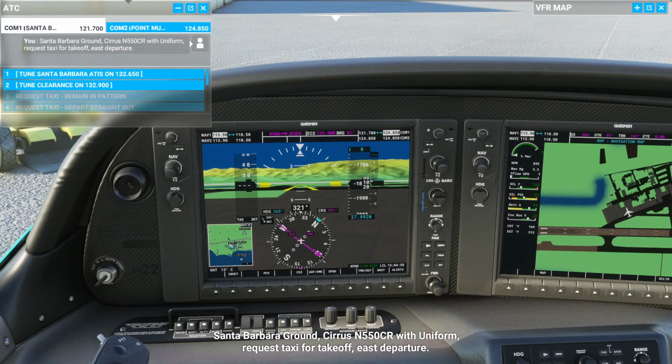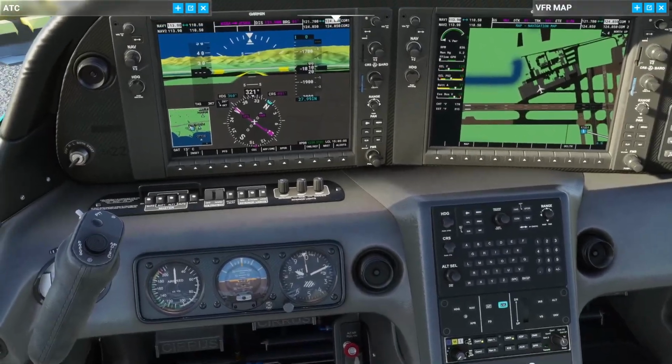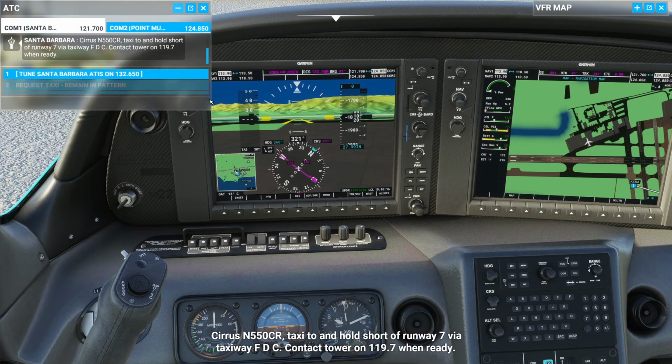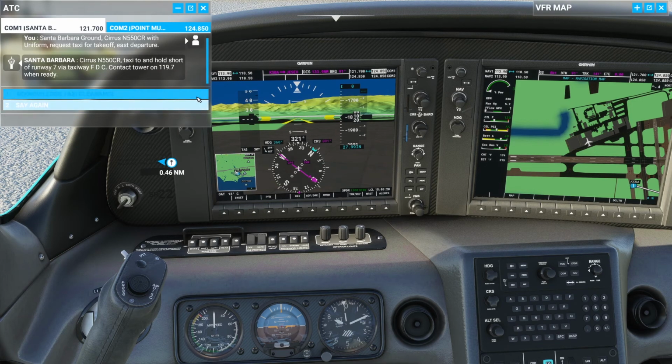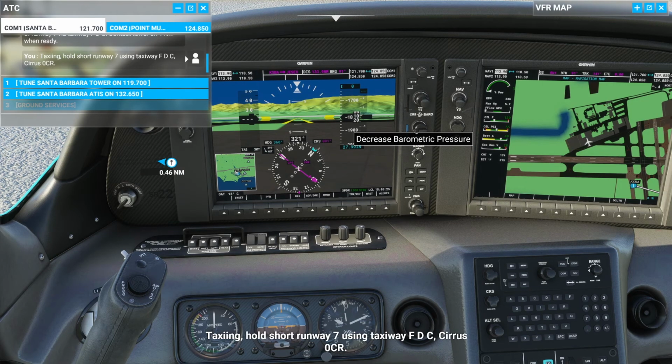Santa Barbara ground, Cirrus November 550 Charlie Romeo with uniform request taxi for takeoff east departure. Cirrus November 550 Charlie Romeo taxi to and hold short of runway 7 via taxiway Foxtrot Delta Charlie. Contact tower on 119.7 when ready. 119.7. Knowledge. Taxiing hold short runway 7 using taxiway Foxtrot Delta Charlie Cirrus 0 Charlie Romeo.